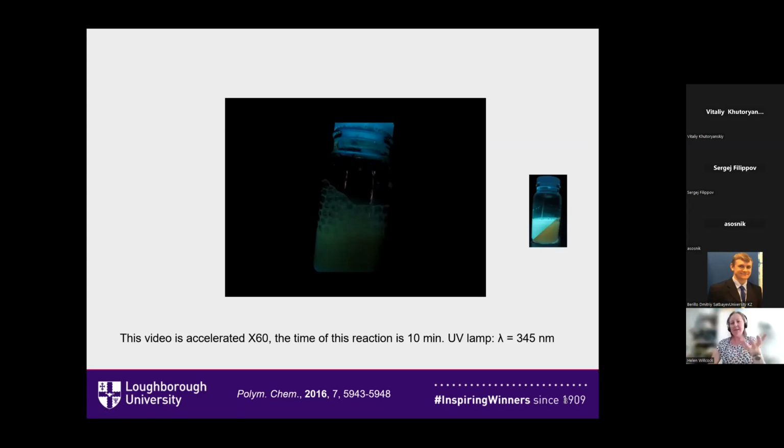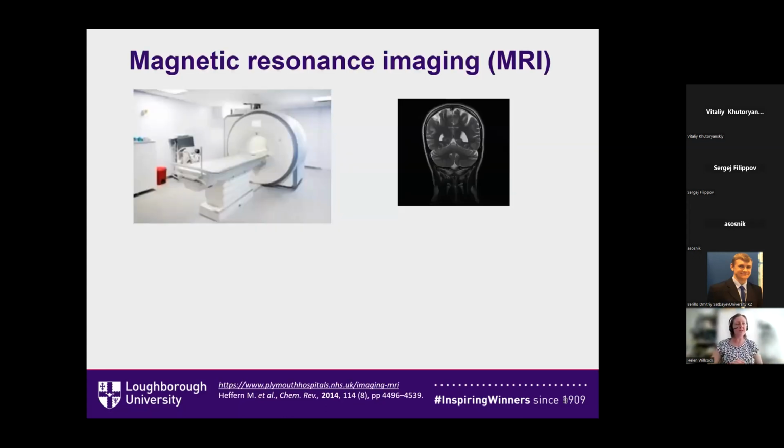And this was the basis really for a lot of the work that I started to think about while I was at Warwick, but actually started to do in earnest since I moved to Loughborough. And this was something that I'd wanted to do based on magnetic resonance imaging. So what is magnetic resonance imaging, or MRI?